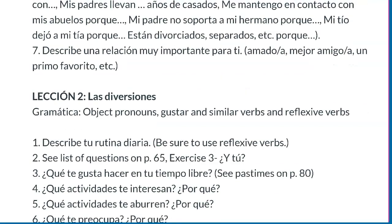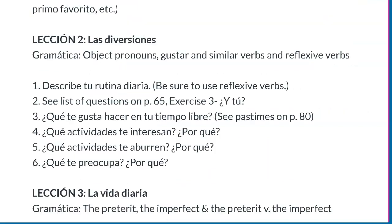Lección 2. Las diversiones. La gramática. Object pronouns. Gustar and similar verbs. And reflexive verbs. Describe tu rutina diaria. Make sure that you use reflexive verbs there.